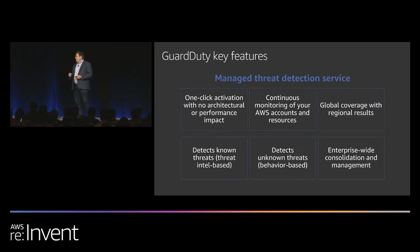So one of our key requirements was no more than a single click or a single API call to make the GuardDuty service active and providing value to a customer within a region.